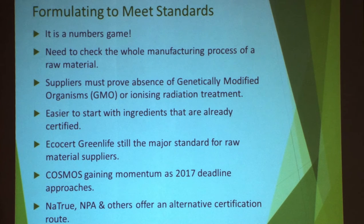However, if you're looking at having your products on sale in the US, you might be more interested in the Natural Products Association. You may prefer the NATRUE standard for Europe and certain other parts of the world. They do offer an alternative certification route. And these are all things to consider.